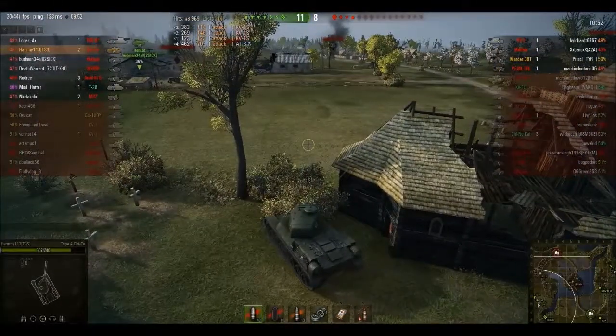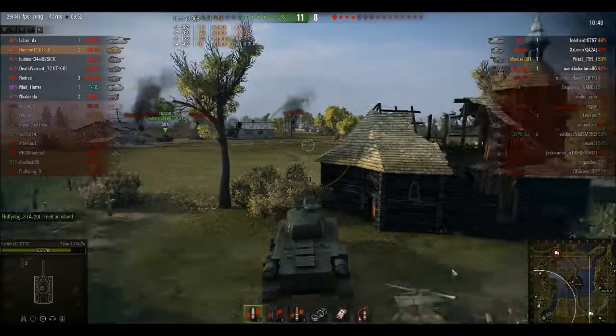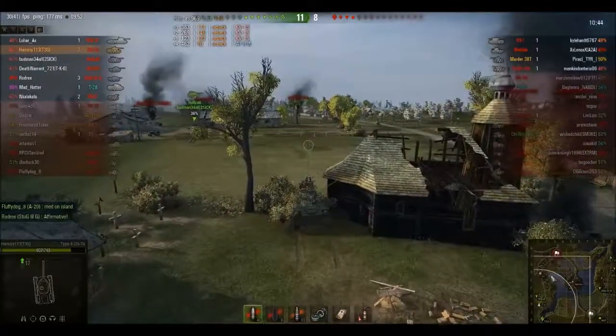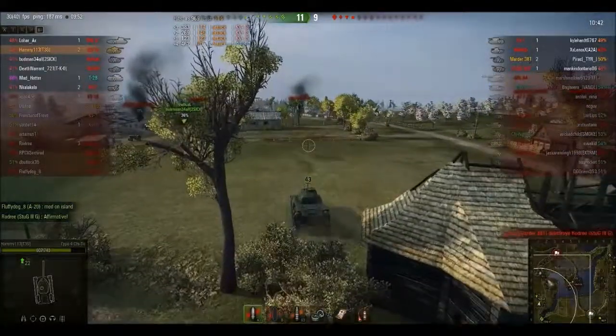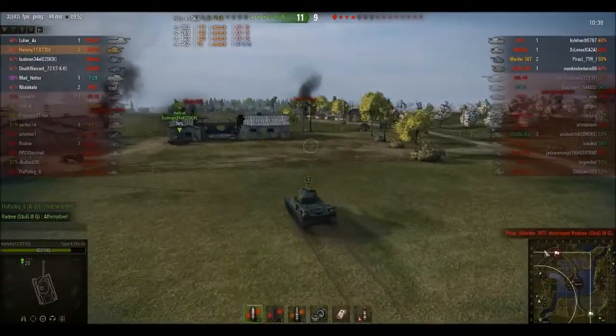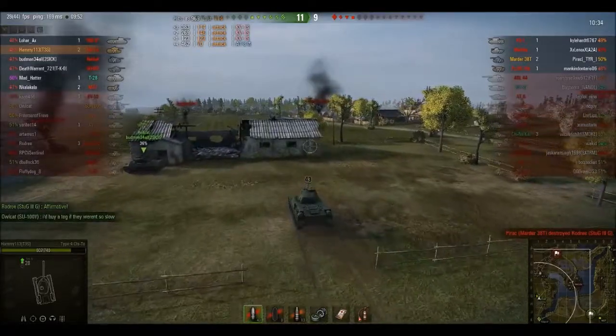So now we got two flanks pushing here. At first he was worried that the Matilda, actually I was worried too, that the Matilda would push up here and get to the cap. We know there's a KV-1 back here somewhere. We know the artillery's in the forest because he got shot by it a little bit earlier, or someone tried to shoot him, and it landed in the church side.